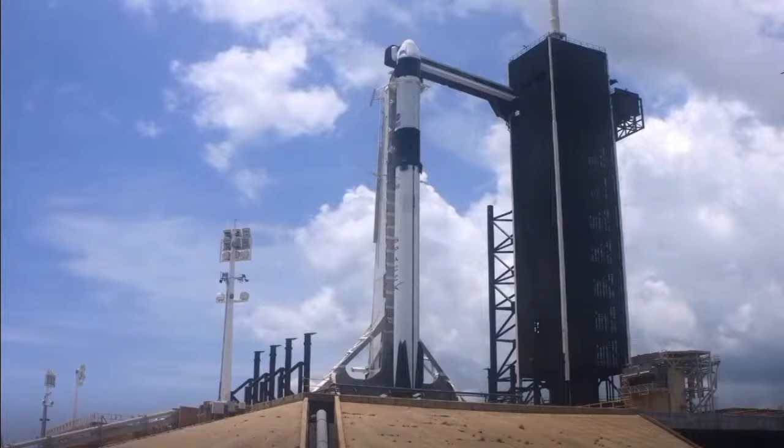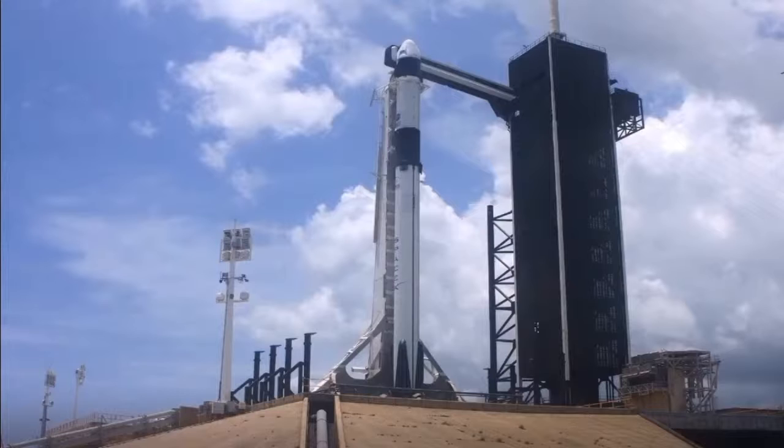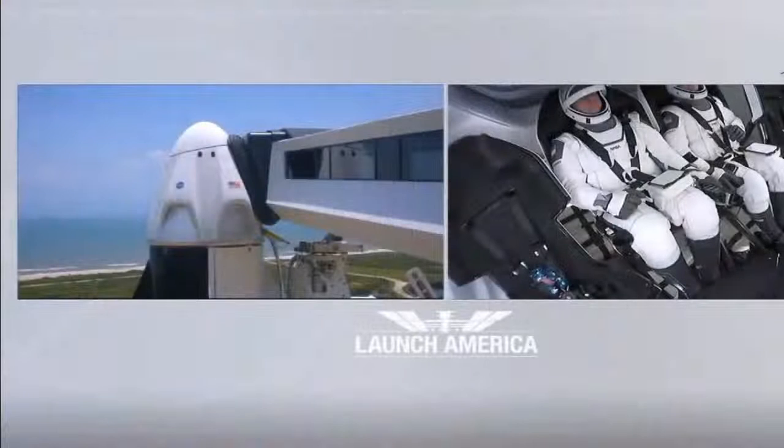And again, we're just listening in. They're doing these comm checks, these communication checks. So Bob and Doug are going to do a series of these checkouts with the teams on the ground, both the core here in Hawthorne and the launch director out in Florida. They're going to be doing this over Dragon to ground, and they're also going to be doing it over the countdown net. Those are the two main loops or nets that you're going to hear going out. And they're going to be doing it through their different communications paths.